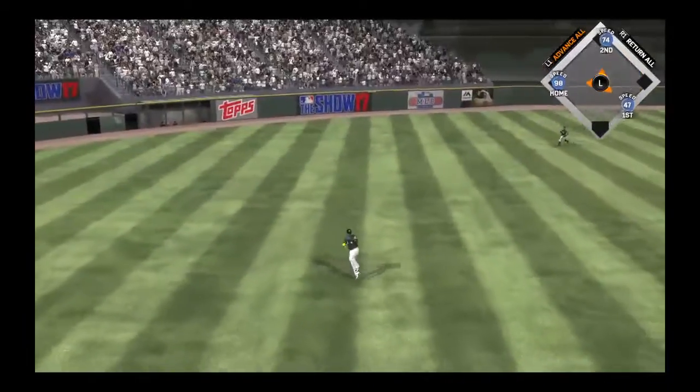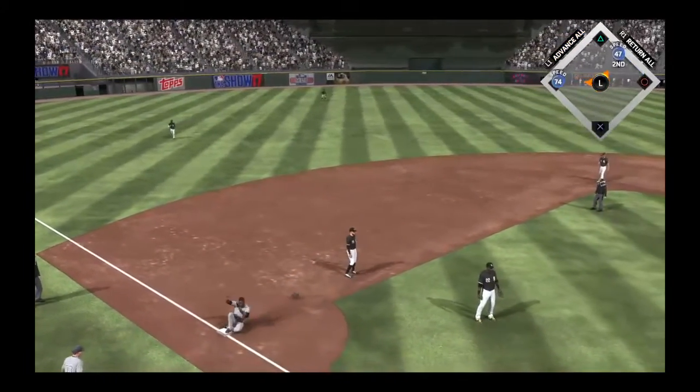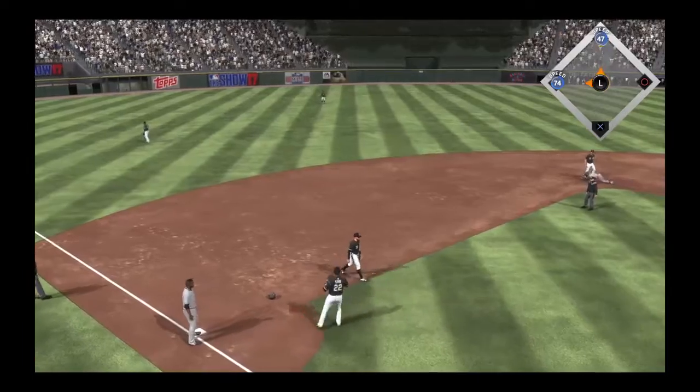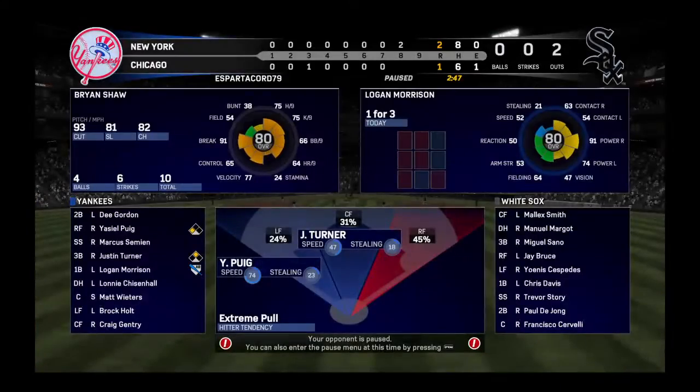This one gets through, and that could bring in a run. The throw to third. And that'll score the run from second as they jump in front now, 2-1.